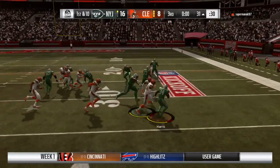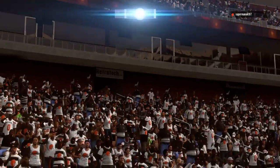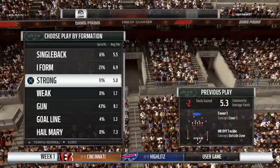And they'll go with the ground attack here. And he went nowhere. Well, he went backwards, back to the 33.